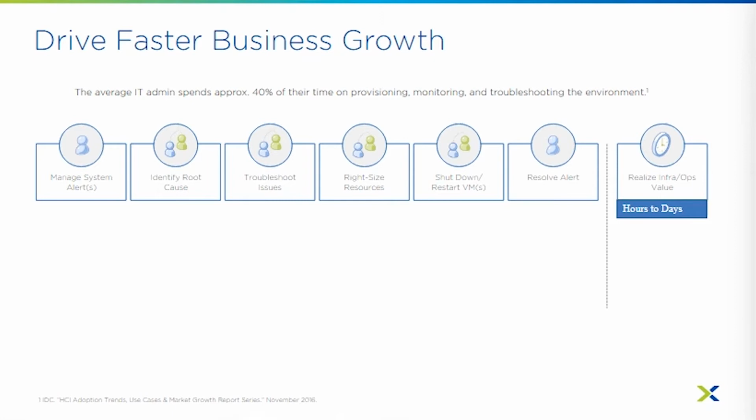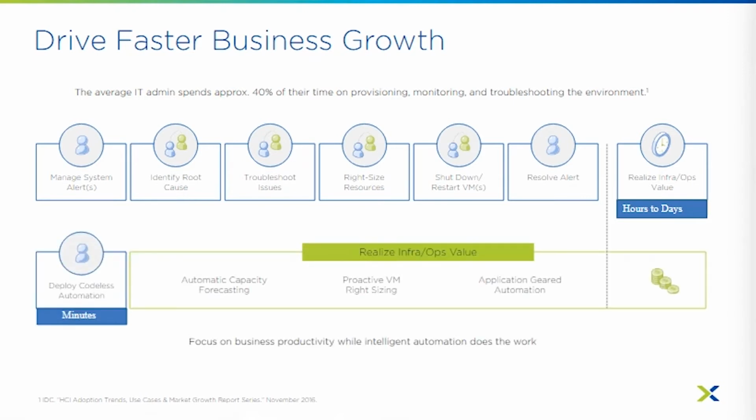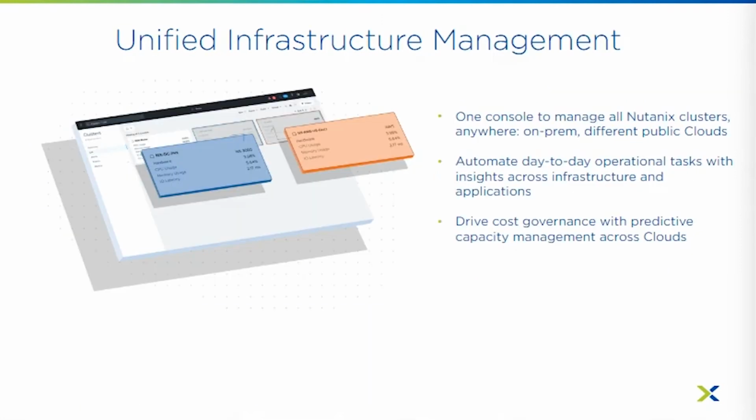So the streamlined nature of HCI makes it possible to easily automate many of these processes that have traditionally required manual intervention. And with Nutanix HCI, codeless automation is built in and can be deployed and configured in minutes. So without the need for complex setup or integration, you can immediately benefit from automatic capacity forecasting, proactive VM right-sizing, and automation geared for specific applications. And this makes it even easier to optimize your environment, to minimize costs and optimize performance, without adding additional work for your team. It doesn't need to be integrated with other technologies within your data center. It just works right out of the box.